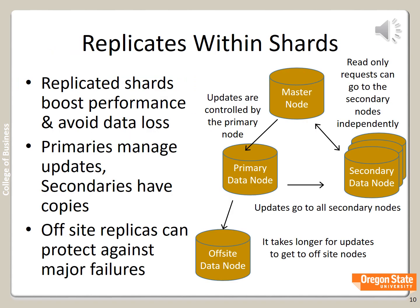In a robust document store system, each sharded data subset is usually replicated one or more times. Obviously, keeping 2 or more copies of the data on different servers means that data is not lost if a single server fails. A primary shard node is in charge of adding, deleting, or changing data to ensure integrity, but read-only requests for data can be routed to secondary nodes.